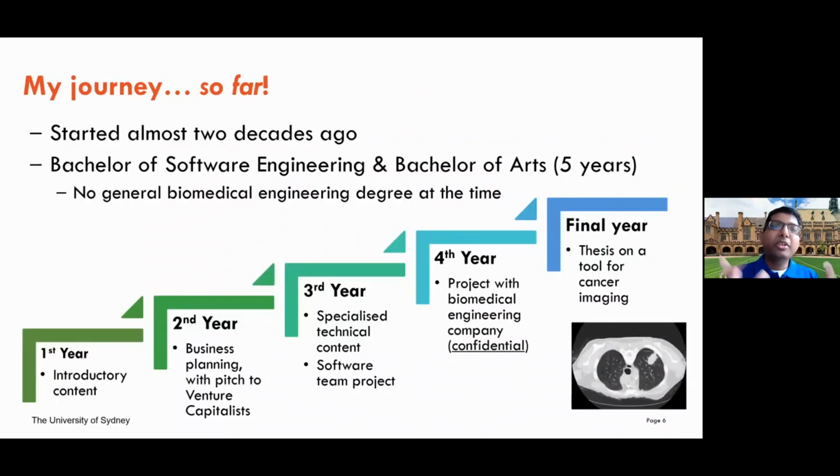So now that we know a little bit about what biomedical engineering is, and we'll go deeper into what you might be involved in if you go down that path, I thought I might talk to you a little bit about my journey in biomedical engineering, how I got to where I am, and the sorts of things I've been involved in over the years. So my journey, and this is my journey so far, started almost 2 decades ago. I'm not going to give you an exact number, so as to hide my real age.